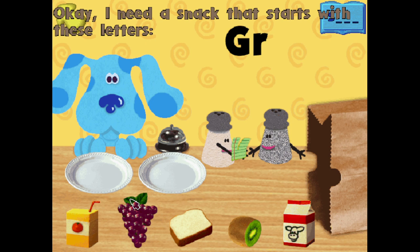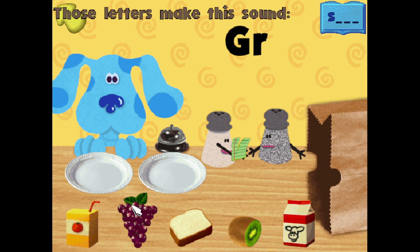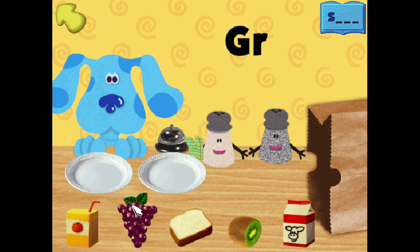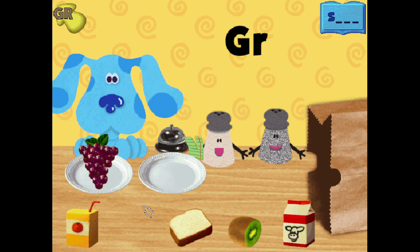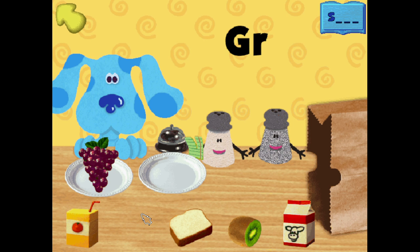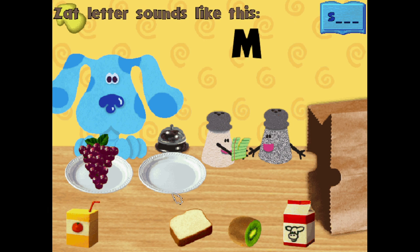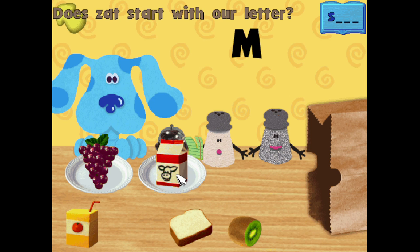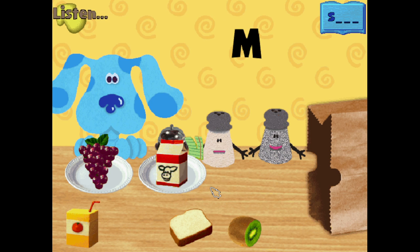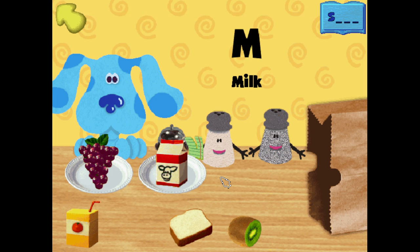Okay, I need a snack that starts with these letters. G, R. Those letters make this sound. Grr. Grapes. Is this the snack we're looking for? G, R. Grr. Grapes. What snack starts with this letter? M. That letter sounds like this. Mmm. Milk. Does that start with our letter? Listen. M. Milk. It's the snack we were looking for.